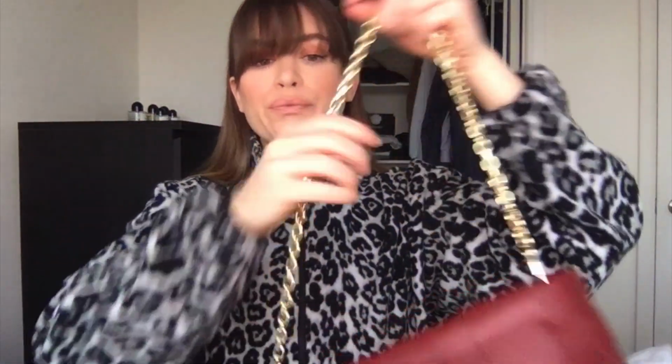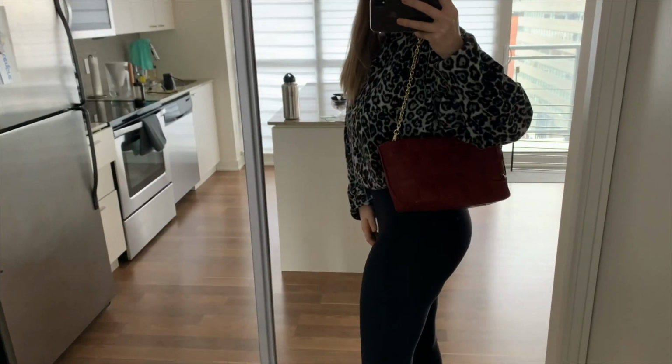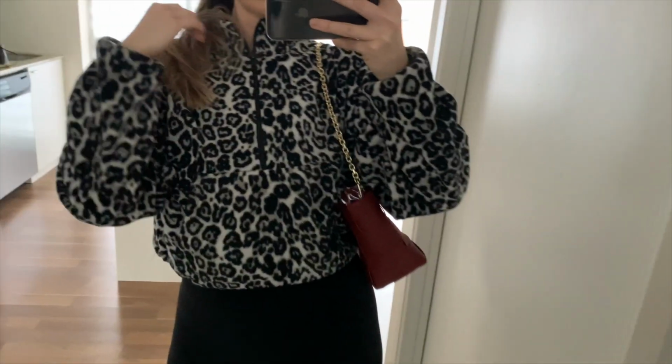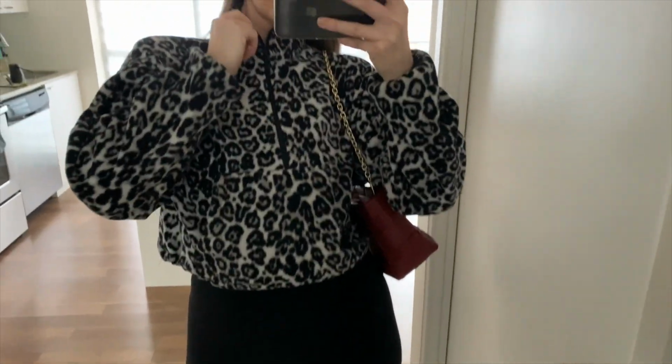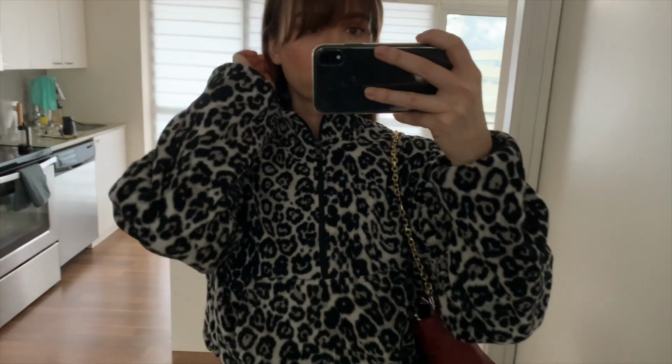And it has a nice zippered pocket there. The inside is just black. But it looks really good over your shoulder. I'll show it to you later too.